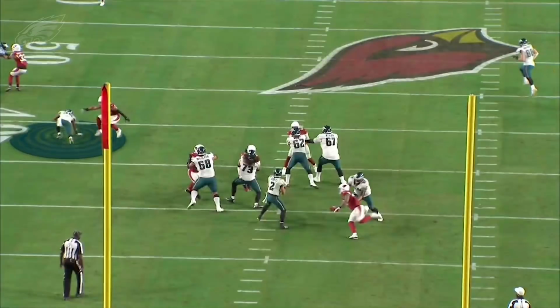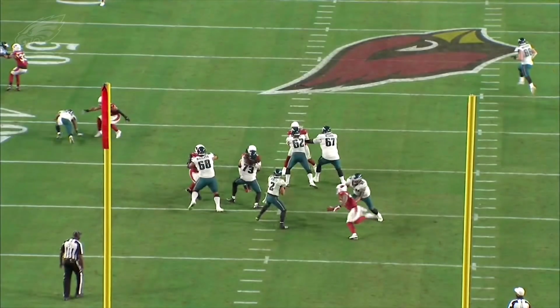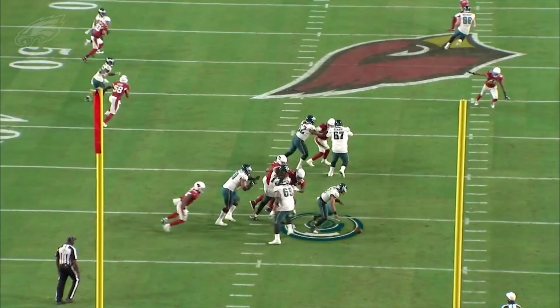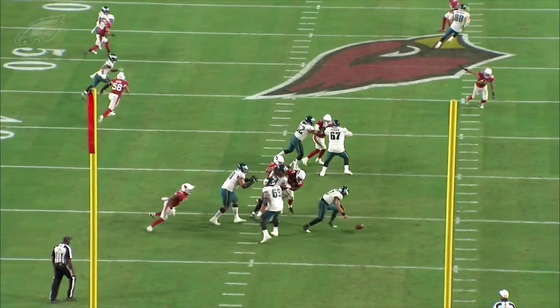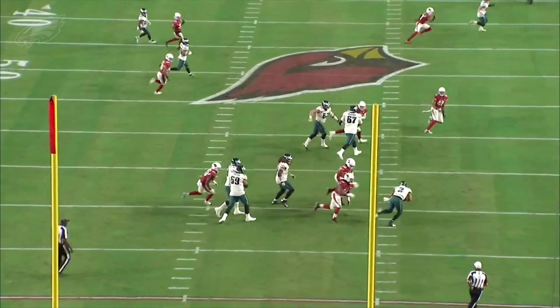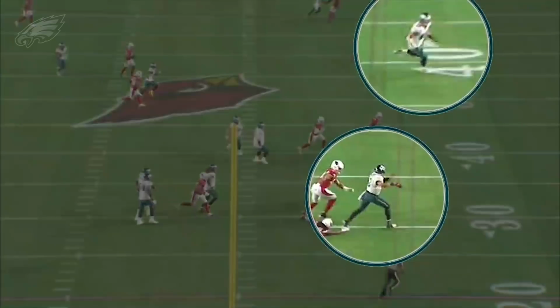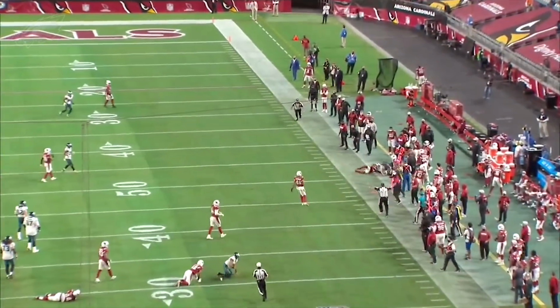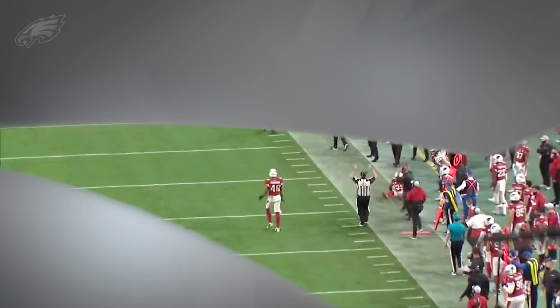But it's not just with running the football, it's also extending plays to throw. And here on this one, you can see the receiver kind of falls down. He goes to break the pocket, drops the ball. Love this, that he's able to maintain that calm, maintain that poise, keeps his eyes downfield, escapes pressure, hits Dallas Goedert. This was late in the game, 2-minute scenario here, and the Eagles move the chains. Just awesome stuff there from Jalen Hurts.